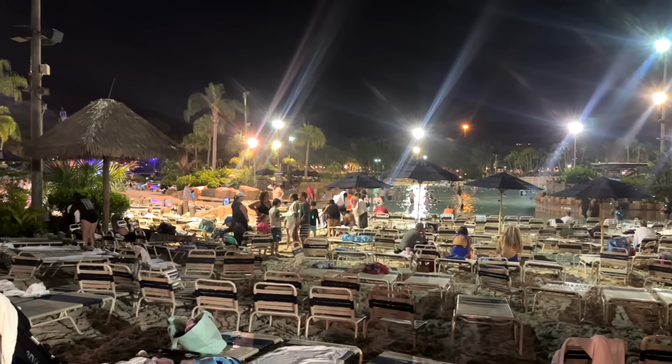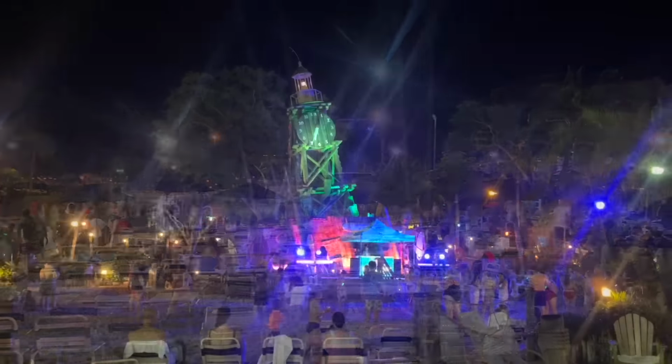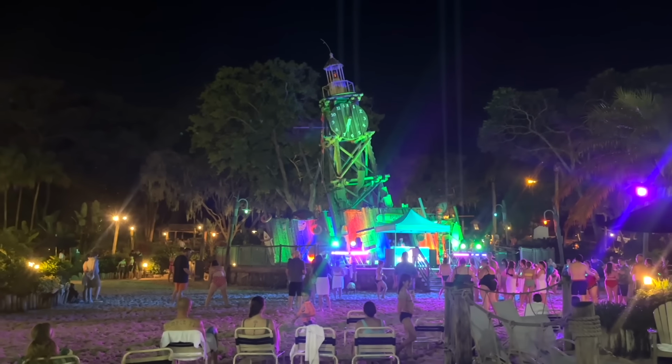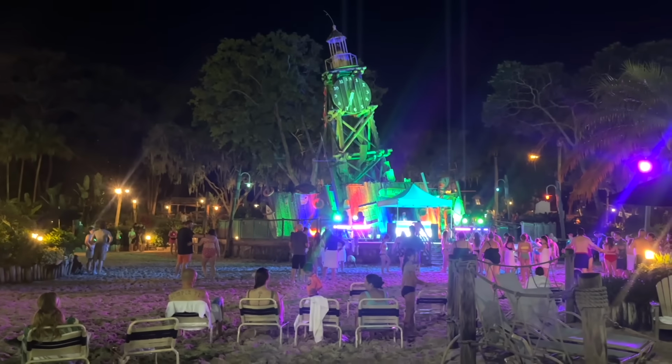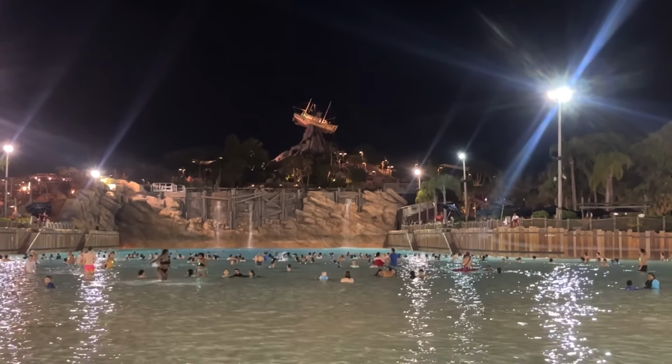You can even book out Typhoon Lagoon Water Park, complete with hosted bars and live beachside entertainment. And if you choose to have a nighttime beach party, guests can enjoy a tropical themed buffet dinner and float in the wave pool, just not at the same time. Please don't eat and swim. That's a stomach cramp waiting to happen.